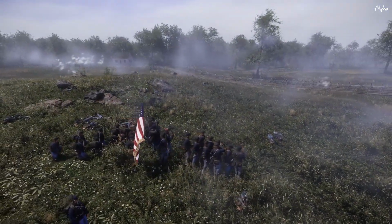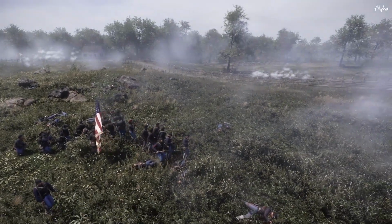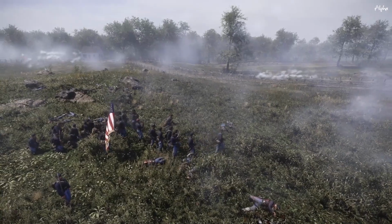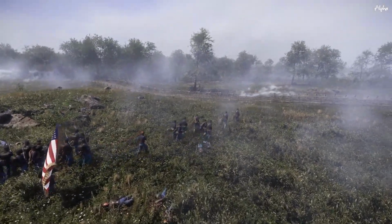Charge! Bayonets. Double quick, forward march! Company, rise up. Left wheel, guys! March. Prepare for charge! Come on guys, stand up. Nach links, nach links.